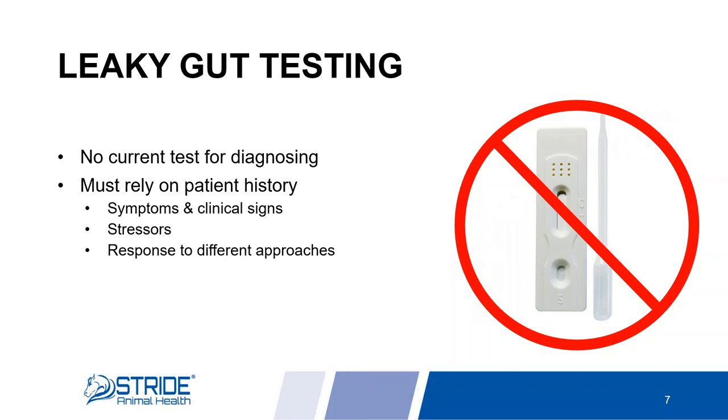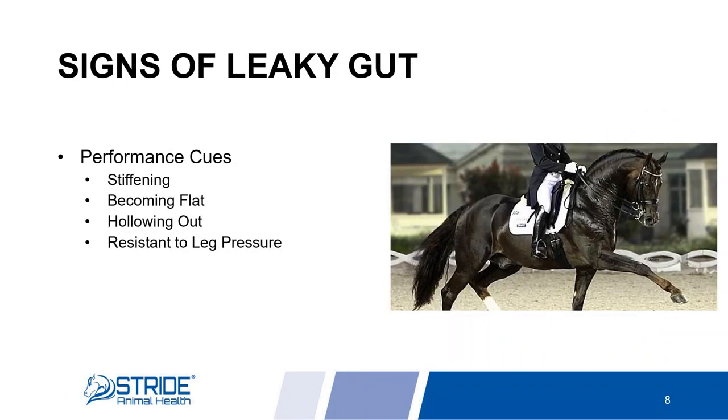So let's go over some signs of leaky gut. You as a horse owner are going to be the first to notice that something is a little bit off, okay? Typically, it's going to start with performance cues. A lot of the time I will hear people say, my horse who was normally very compliant, a very high level, top end horse, has been doing great, all of a sudden is starting to stiffen up.